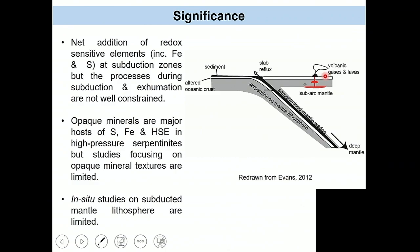So we don't know how much is transferred to the subarc mantle or the deep mantle here. And the oxidation state of the subarc mantle is of particular interest, especially in economic geology, because current genesis models for arc-related ore deposits require this mantle to be oxidized.